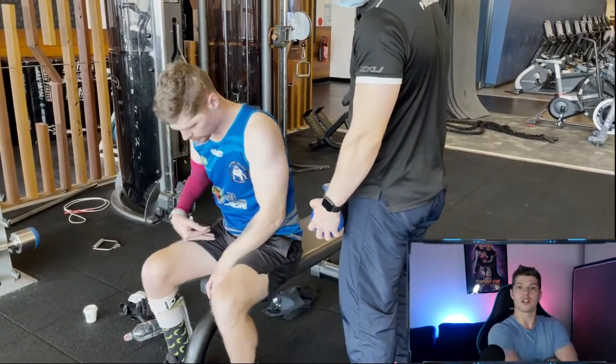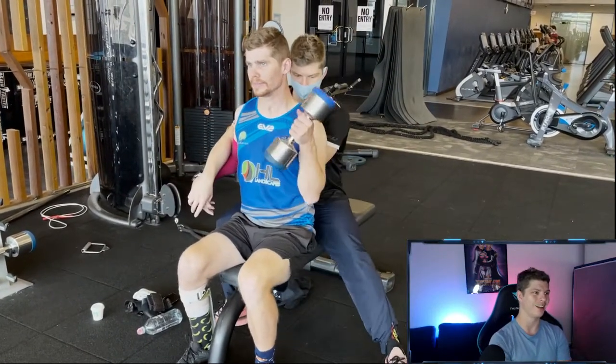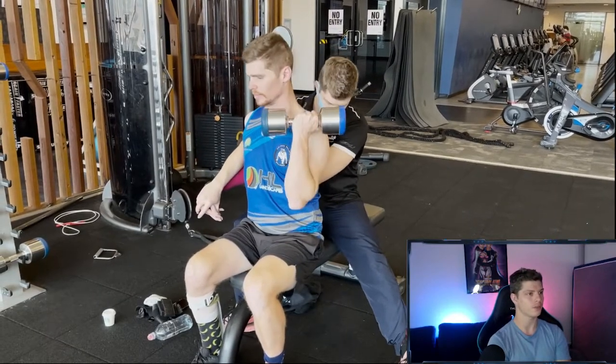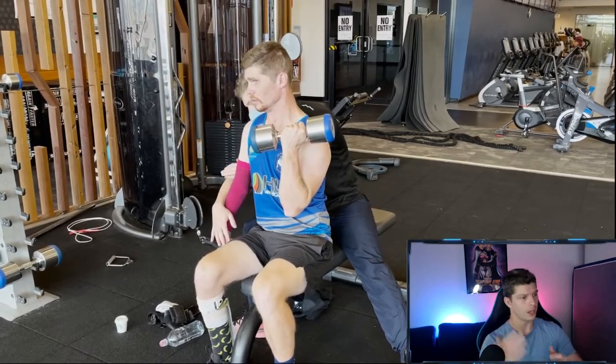So Bill's just finished his dumbbell press there. He made it look obviously pretty easy. We change out the weight. So now he's using a 12.5 there. Cheeky flex, you know how it is. And you can see there, I'm just holding his arm out of place. We'll talk about these as the video goes on.